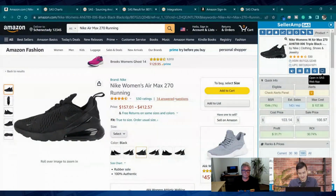So I'm on Amazon here. I have a pair of Nike shoes right here that I am able to source. I have a good source for this, I think. I can get this for maybe $100 from the manufacturer, from a wholesale account. And then, as you guys know, Nike doesn't sell directly on Amazon. That's why a lot of people do arbitrage for Nike. So I'm going to see whether or not at $100 this is going to be profitable.